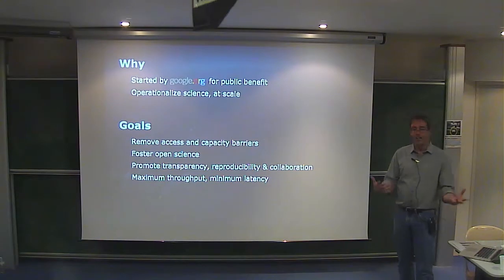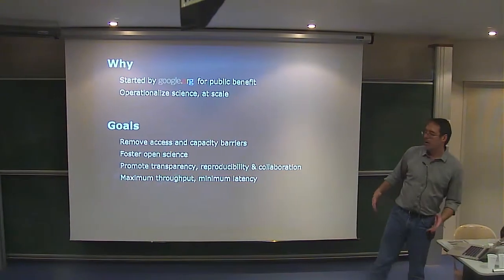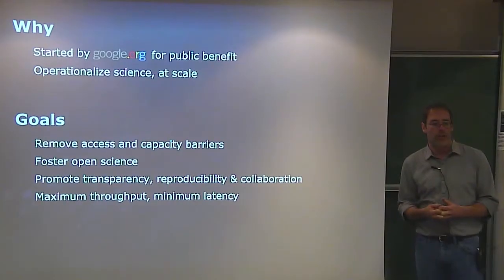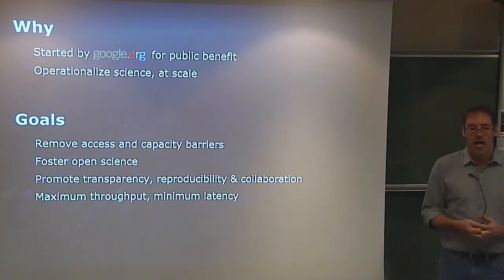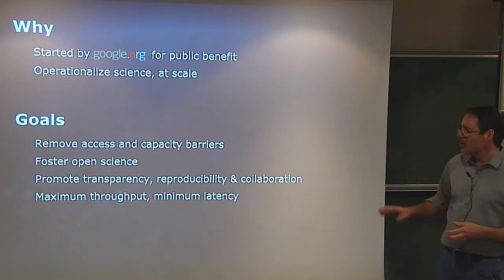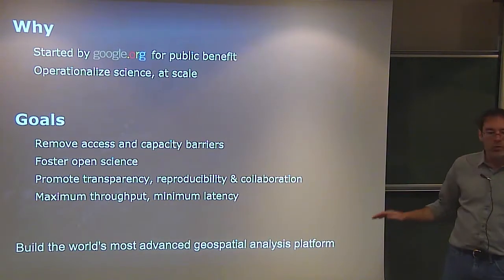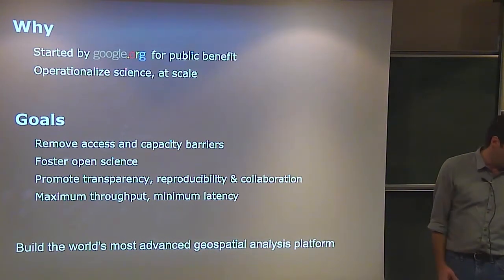All right, so why? You saw what we're doing with it, but why? We were a project started by Google.org, which is the arm of Google that is responsible for philanthropic efforts, as a public benefit project. The goal is to make it easy to do science and then operationalize it and run it at scale. And we have a bunch of goals, but all these goals basically boil down to building the world's most advanced geospatial platform, to be able to do things that just can't be done anywhere else.